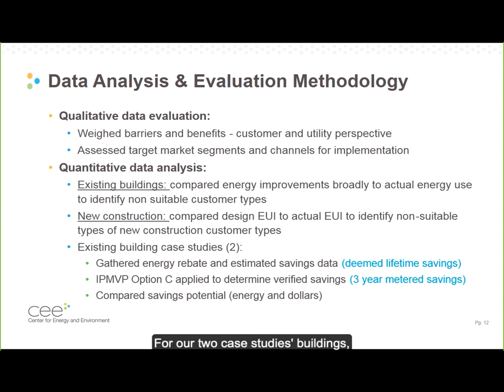For our 2 case study buildings, we did do a deeper analysis and followed IPMVP Option C to determine verified energy savings. Both of these buildings were existing buildings. From here, we also gathered detailed rebates and estimated energy savings data to help illustrate the practical benefits and challenges of a pay-for-performance incentive.